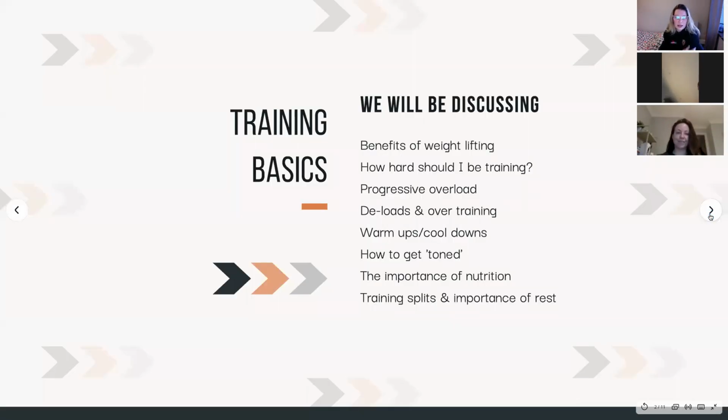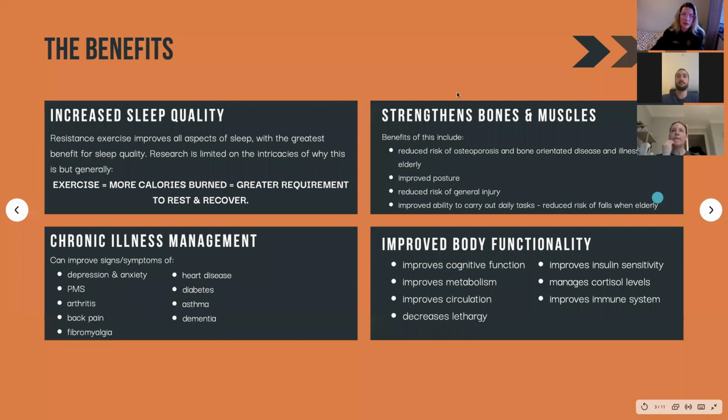So we are going to discuss the benefits, the less obvious benefits, how hard should I be training, progressive overload, deloads and overtraining, warm-ups and cool-downs, how to get toned, and the importance of nutrition and training splits and the importance of rest. So first of all, the benefits.